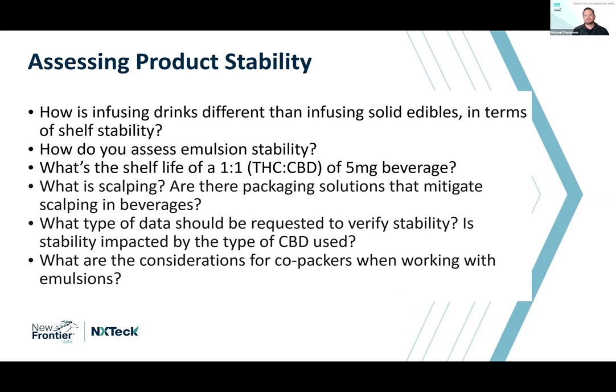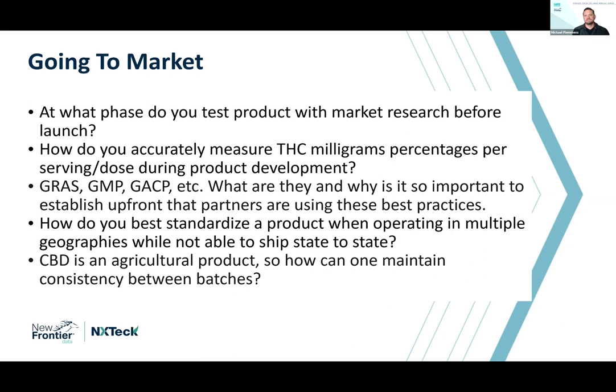Yeah, that's great. So let's shift gears a little bit and talk about the process, some of the themes to explore as you're preparing to go to market.